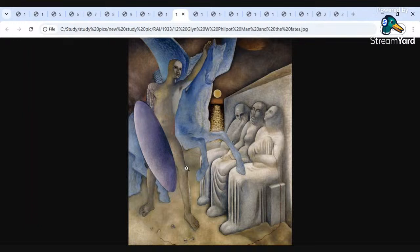Okay, here is another one. This is Man and the Fates. This is more like his sloppy, how should I say, the Venus one from last time. And what we're seeing here is man represented by this hero, and he's got Pegasus across there. I'm pretty sure that, what's his name? Perseus. Is it Perseus?